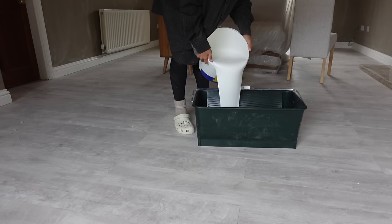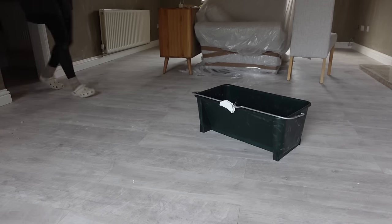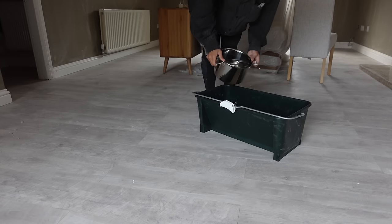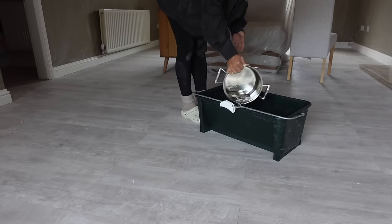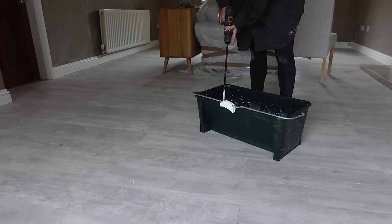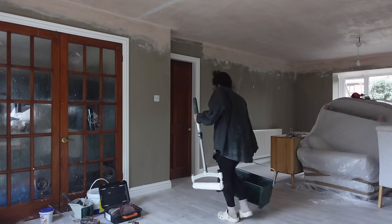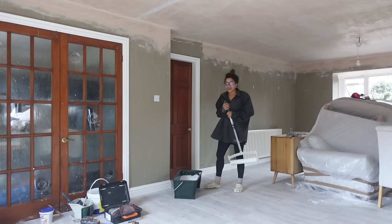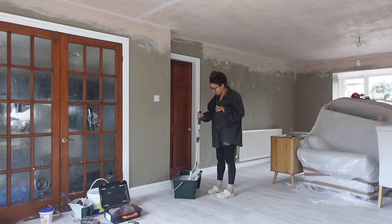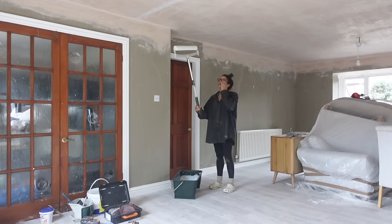Okay, there we go. But we need a decent amount. I've put in about 5 litres just to start, and we're going to add 4 litres of water to this. Okay, it kind of feels like time is against me a little bit, so I'm just gonna get into it. I haven't got a cover on my hair or anything. I do usually find this coat is quite messy, and first application isn't always the best.